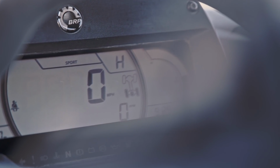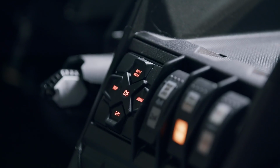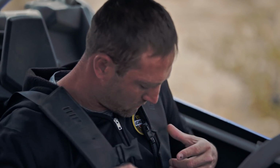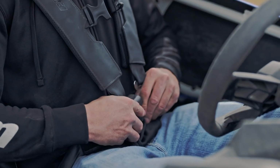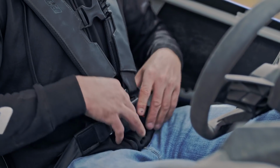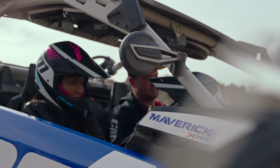To really put you in the driver's seat, a 7.6-inch digital display with keypad puts vehicle information and controls at your fingertips and is readable in all conditions. Then when things get wild, a 4-point harness with shoulder pads keeps you safe and comfortable. Plus full roof and HMWPE full skid plates deliver increased protection.